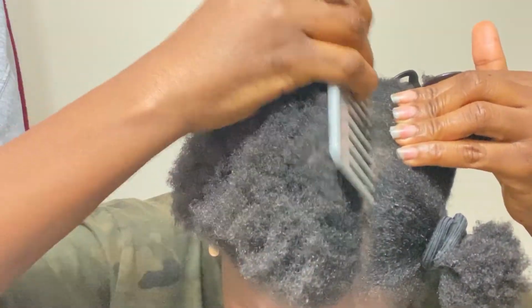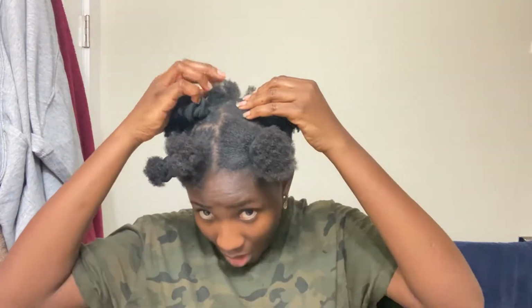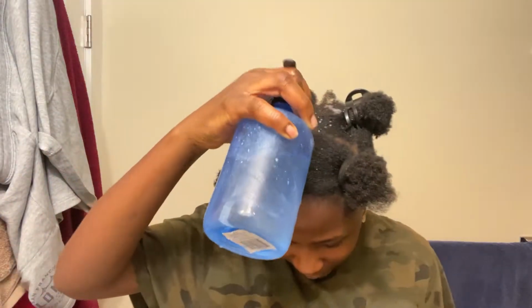Session. Can you see the flakes? Can you see the flakes? Gosh, this is embarrassing. So session done, and I went ahead to spray my scalp with water.